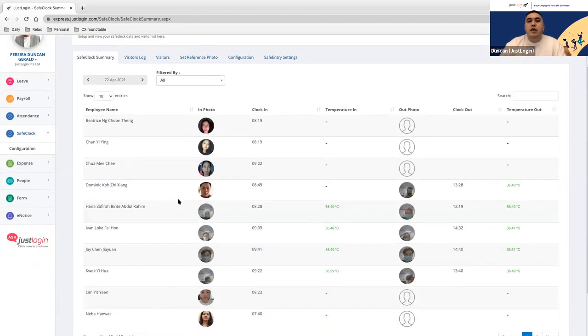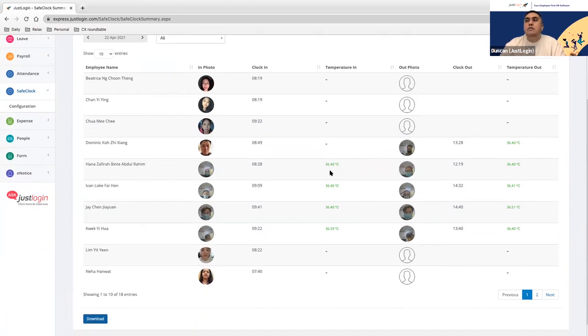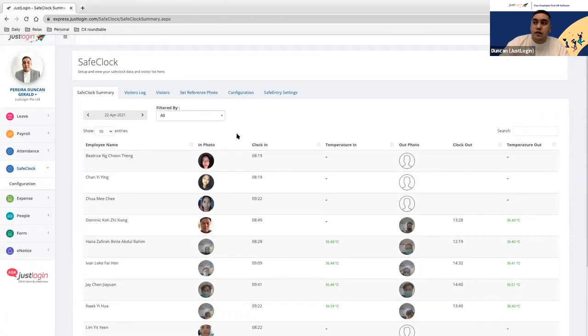So from here, you will have a sense daily of the staff that has clocked in, the temperature that they've taken, coming in and going out. If you see no temperature taken, it basically means that you allow your staff to clock in via their mobile or their web. So this is also giving you a sense of who reported to the office for the day. So that's first of all.